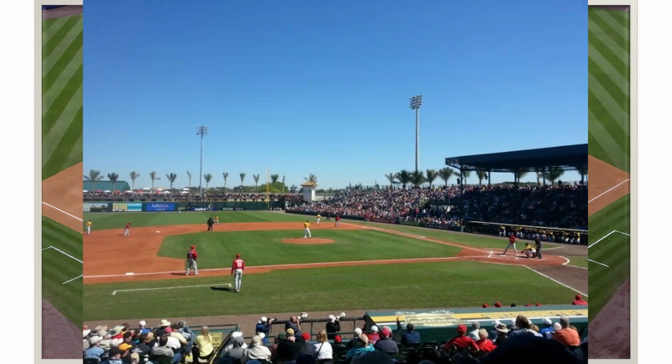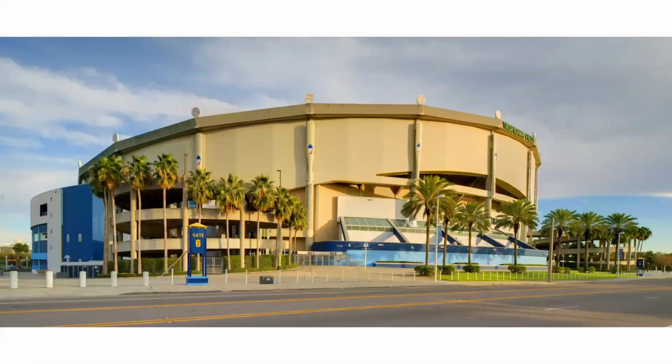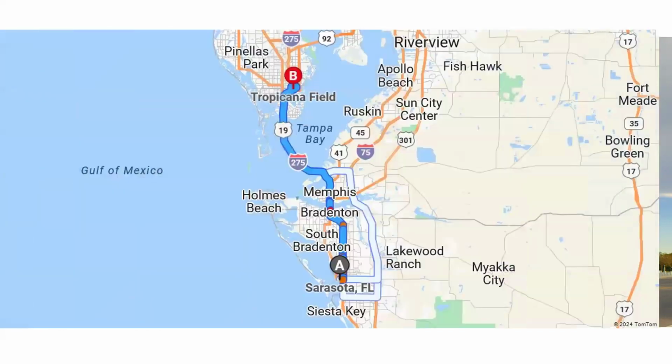This is a second one that's located in Bradenton, LECOM Stadium, and this is the home of the Pittsburgh Pirates. It also has been redone recently. Now, if you want to go to a major league game, this is Tropicana Field in St. Petersburg. To give you an idea where it's located with respect to the Bradenton and Sarasota area, there it is right there. And it's not at all a difficult ride.